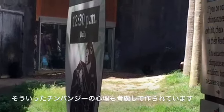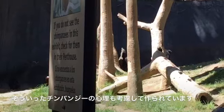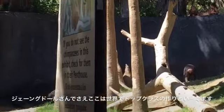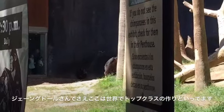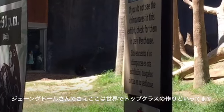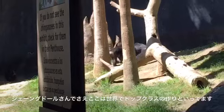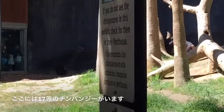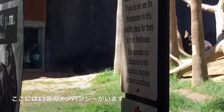That's called affiliative design. So it's pretty cool that we keep their psychology in mind when we take care of them. And this is actually one of the world-renowned chimpanzee exhibits. Even Jane Goodall has said that we have one of the best chimpanzee habitats in zoos. So that's pretty cool. And we have 17 chimpanzees here. That's so many, 17 chimpanzees.